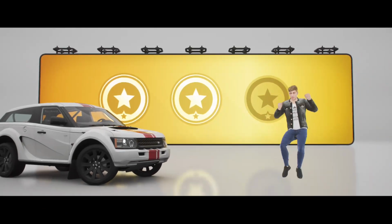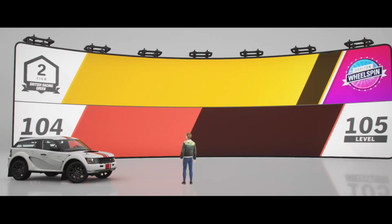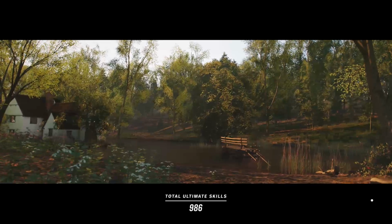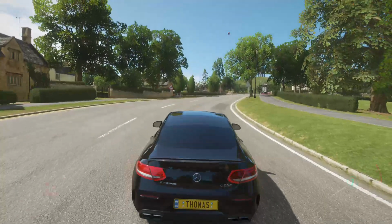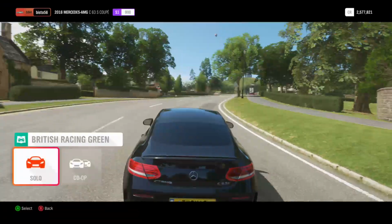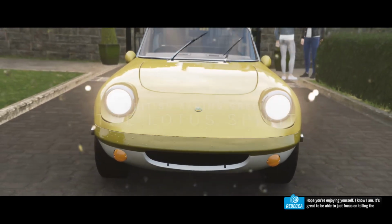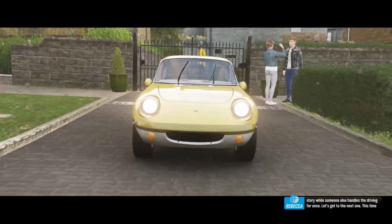Alright, let's jump into the next story. Oh, I really like this car though. Hope you're enjoying yourself. I know I am. It's great to be able to just focus on telling the story while someone else handles the driving for once. Let's get to the next one.